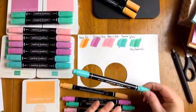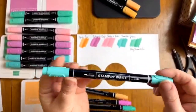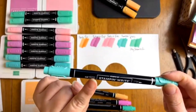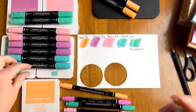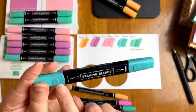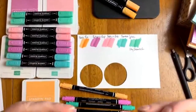Okay, so our In Color Write markers have two tips. Same thing with our Stampin' Blends. One is a bullet tip, and this one's very thin. It's just 0.5 millimeter. And then this is more of a brush tip. Same thing with our Stampin' Blends. There's a brush tip and there's a bullet tip, but this bullet tip is a little bit thicker.